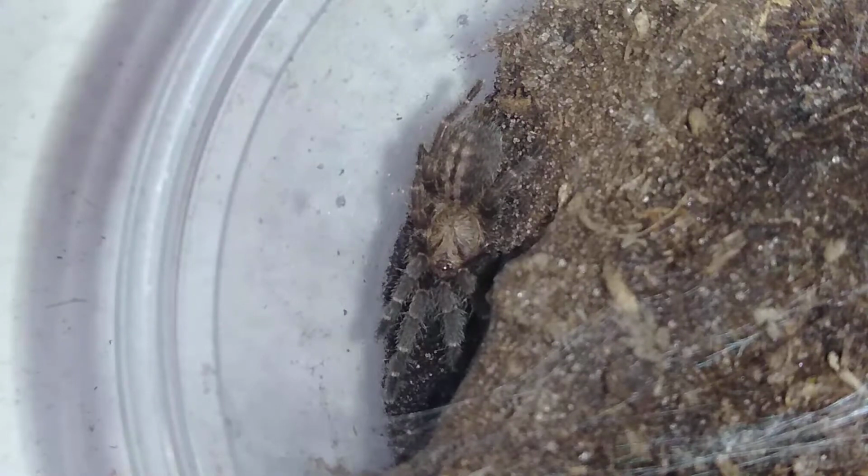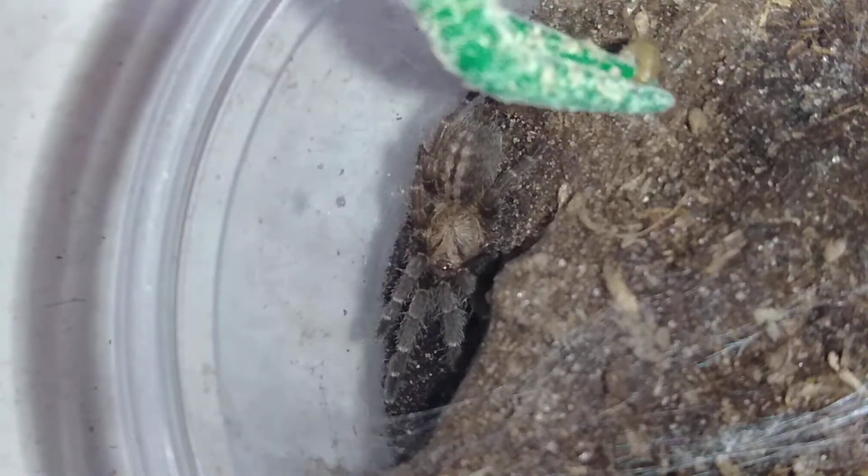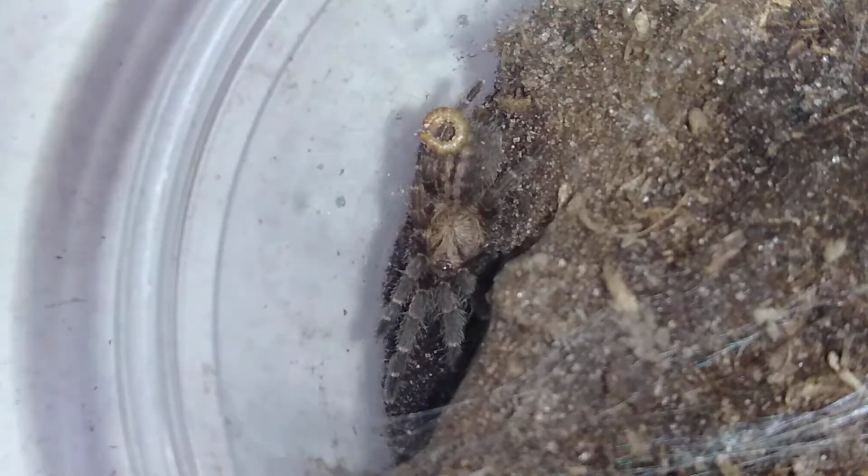Alright, so this next spiderling is one of my new additions. This is my Cereopagopus species Bach Ma. Oops. Dropped the worm right on top of it. Didn't mean to do that. I've only had these guys for a few days, but this one seems to be pretty chill as well. Of course, I'm not going to let that fool me because this is an old world tarantula.